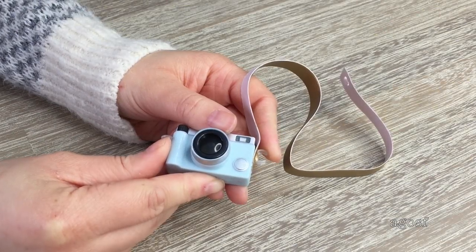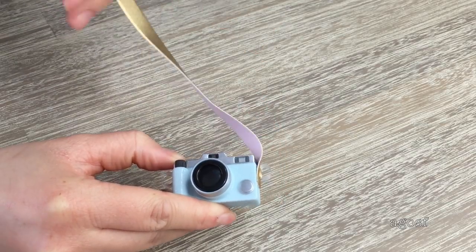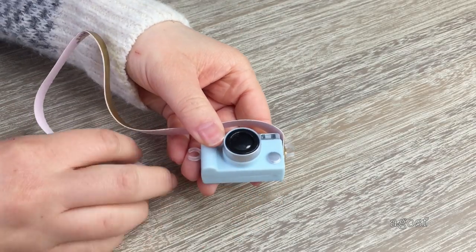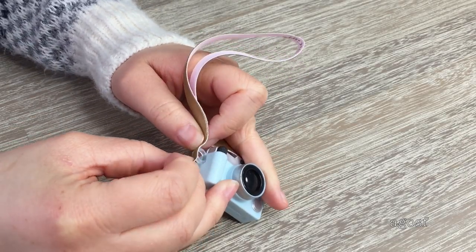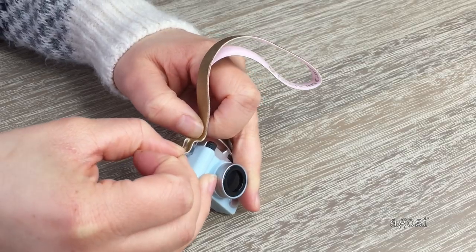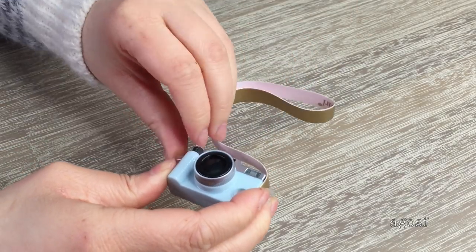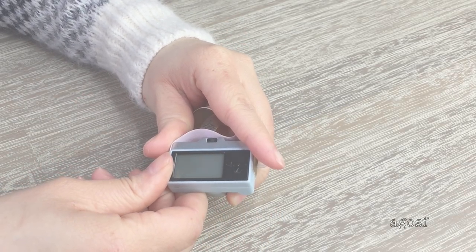The first piece that comes in the set is the camera, and it's a really nice item. So it's a sky blue color and the strap is gold. If you want, you can remove the strap and you can also put it back on with these hooks on the side. And what you do is you just clip it to place it back onto the camera. Here we go. So that's what it looks like completely on. So you're able to take it off and then you can put it around your doll's neck. And this is what the back looks like.